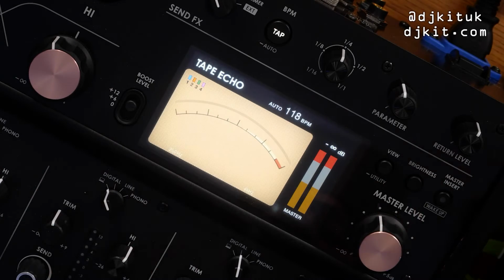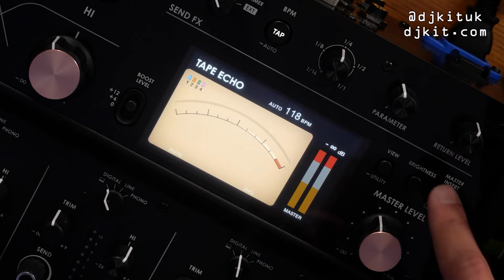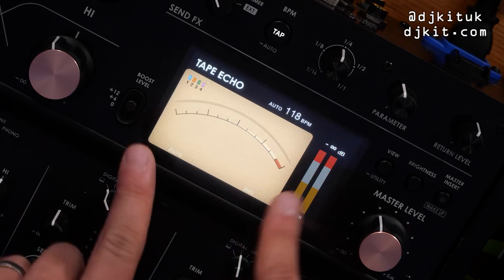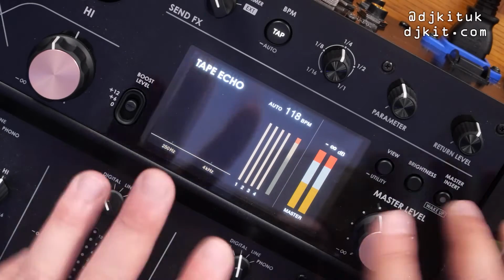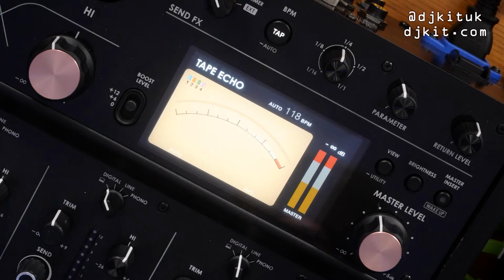So back to the view, there are actually two different views on this Euphonia mixer. You've got your analog view here, which is my personal favorite, but then you've also got a digital view here as well. So let's talk about the analog view.